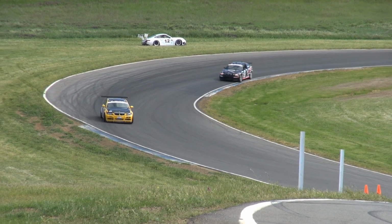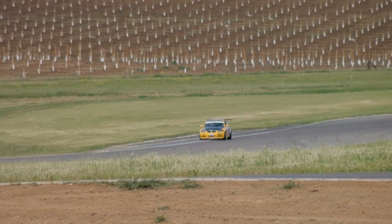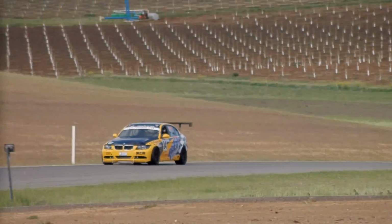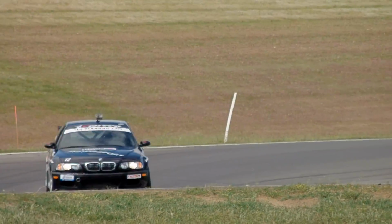Now, Brad McClure, you've got to have the sense that maybe Dave Brown was holding him up a little bit, and it looks like he has pulled out. Looks like, yeah, definitely the gap is increasing. Either that, or I think Dave probably knows that he doesn't have much for Brad at this point.